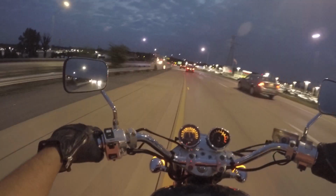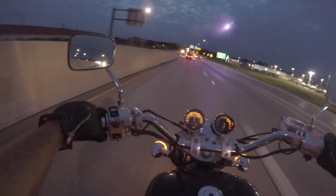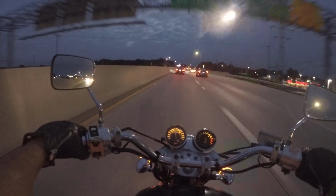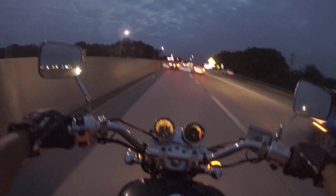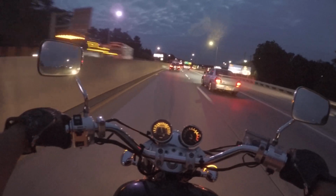I might run some fuel cleaner through here. Hopefully that's all we need. Seems relatively good now. It's not like I'm afraid she's going to shut down or anything.